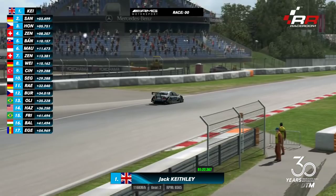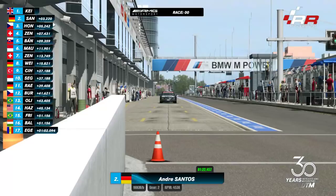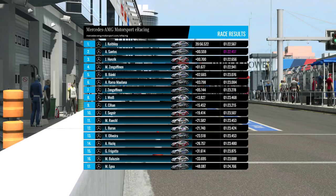But Jack Keighley, he led from pole to finish, but he had to work hard for it, Rob. Maybe a little bit over the line, some would say. Yeah, that was close, but I think for Andre Santos it doesn't matter so much in the end because he has secured his ticket for the final event. A fantastic job by Andre Santos as well. And first podium this year for Jaroslav Honcik, for the Czech driver.